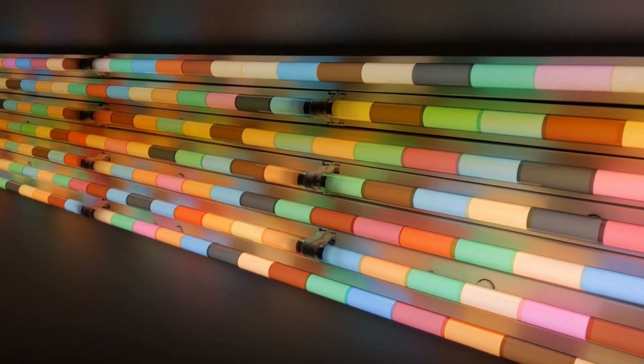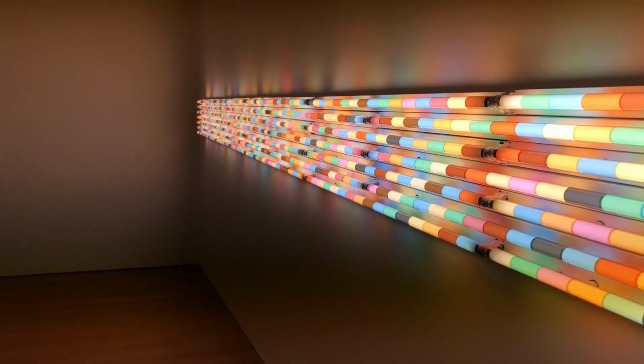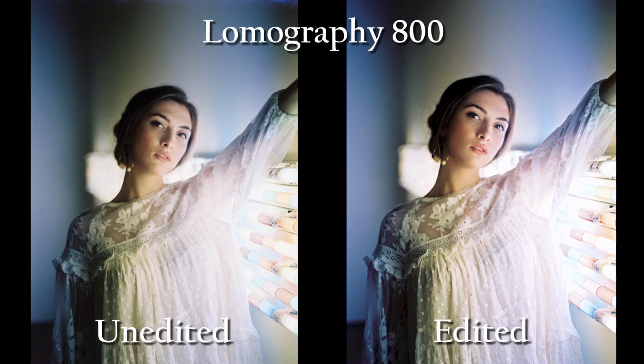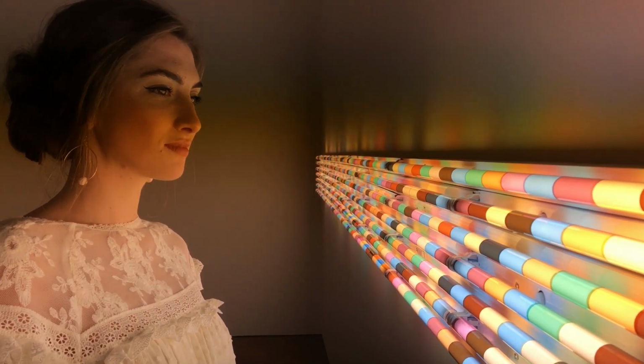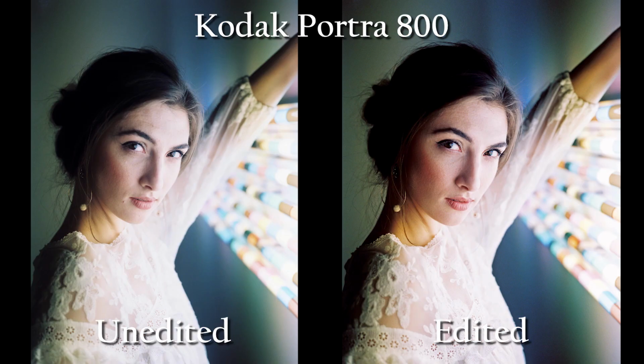So I've shot with Lomography 800 and Portra 800 many times before, and I like both films very, very much. But here's the thing, Lomography 800 is a lot cheaper. It's half the price, maybe even more than half the price now that Kodak's gone up 25-30%. Got nice colors, nice contrast, nice saturation. And for 800 speed film, it has pretty good grain and it's no slouch. But Portra, of course, is one of my favorite films at the moment as well.